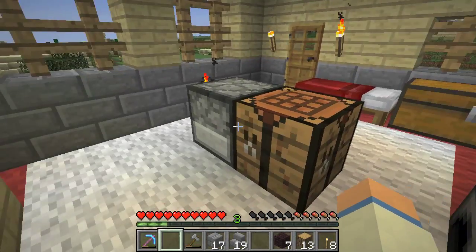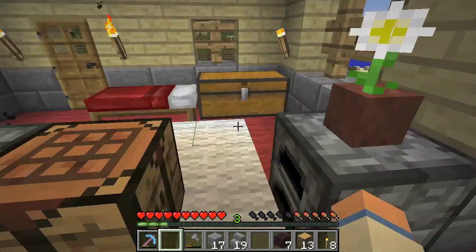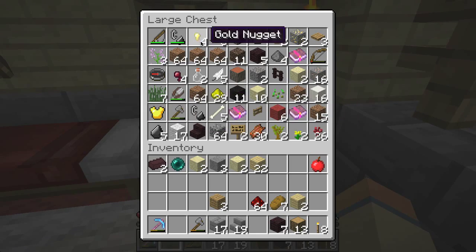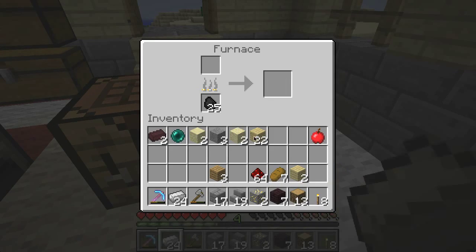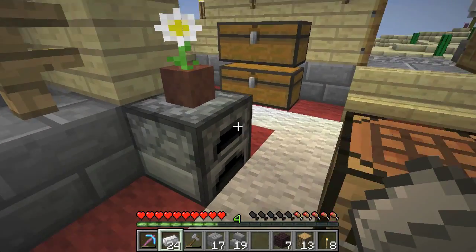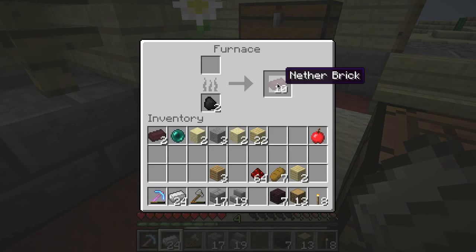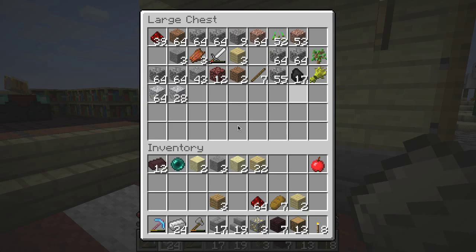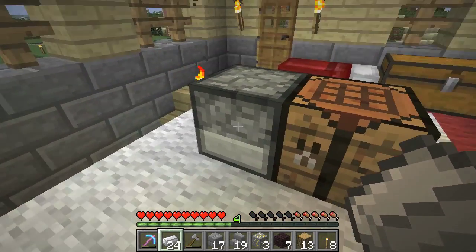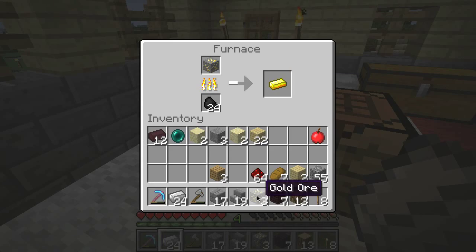Now, have we got any gold? I've got 10 actual gold. There's some nuggets. There's 2 gold ore. So let's put that gold ore to cook. I'll take that nether thing. Oh, loads of gold. Let's put all the gold on to cook, because you need a golden apple.